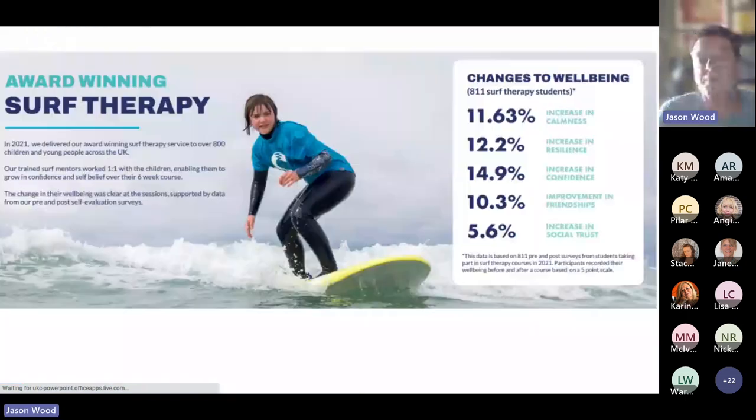So what we learned through surf therapy is just six sessions can make a huge difference to young people and build their well-being. And what young people and their families and their professionals tell us is that that boost of their well-being, to their calmness, their resilience, their confidence lasted. So that's really important to note.